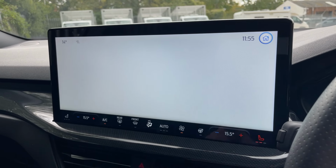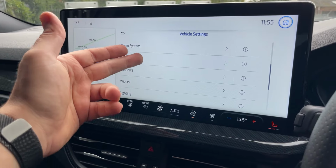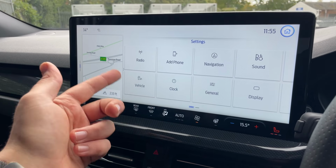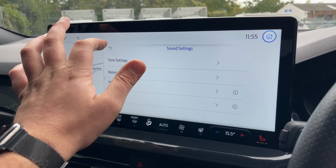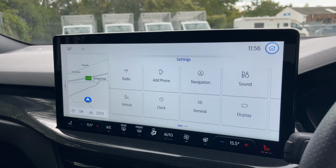Right hand side is settings, so you've got all your different vehicle settings in there, so you can adjust all of these wonderful things such as your auto high beam, your folding mirrors, you've got your rain sensing wipers, all in there. B&O sound, so you can adjust all of your sound to meet your preferences. I wouldn't know what I'm doing there, but I'll just turn the bass up because I'm a yob at heart.